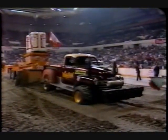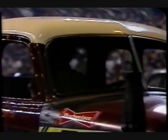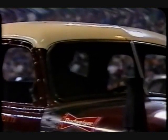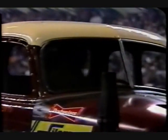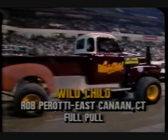Good ground speed. Well, it was a very good pull for Rob. I thought he did a super job with it. The sled's sinking in a little more as the evening goes along. I think you'll see it do that all evening long. Rob probably might have missed a gear a little bit. He might have liked to have that one over again to have a little gear change in it. But it was a good job on his part. Well, tonight the Wild Child has disciplined the track to the tune of a full pull.